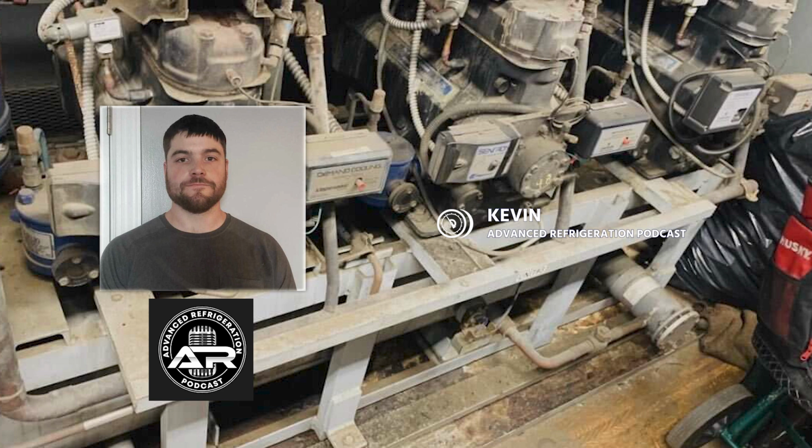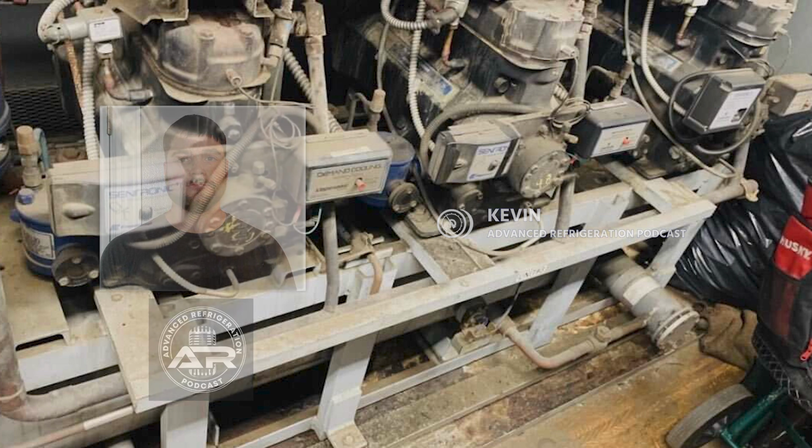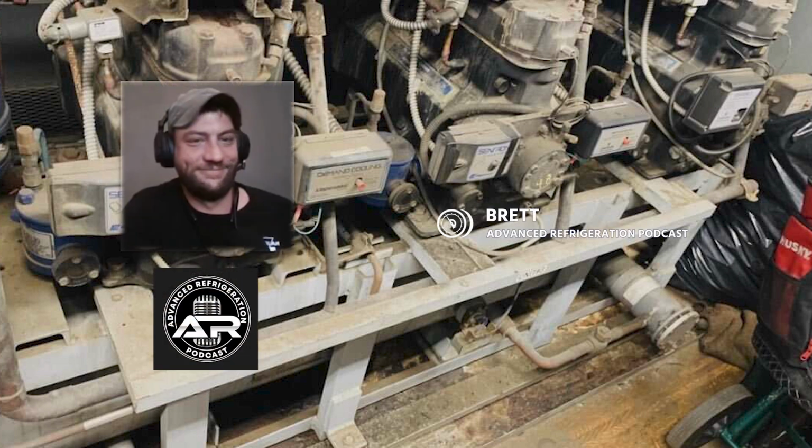So we're maintaining 4 degrees from our evaporator temp. I had a plus 27 degree evaporator, and I'm 4 degrees above that, so 31 degree discharge air temp. And that's what makes all these cases more efficient now, right?